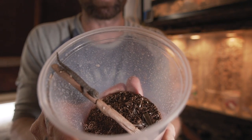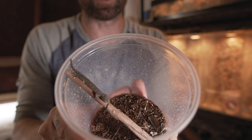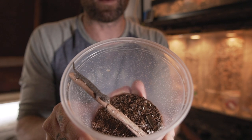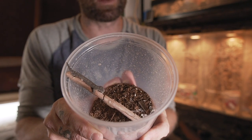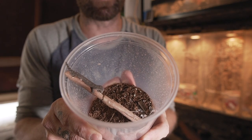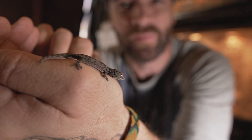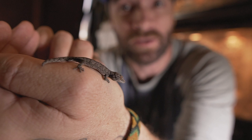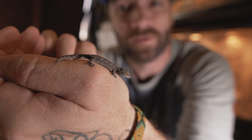And there you can see that's a Strophurus intermedius in there. It's very simple, but it works. And that's my deal. If it's simple and it works, I'm all about it. Let's check this little guy out. And there is a little baby intermedius. This is the size of the geckos that I keep in these little deli cups. Feed them small roaches, and they do well. That's how I keep Strophurus.